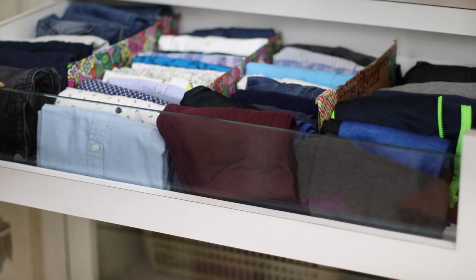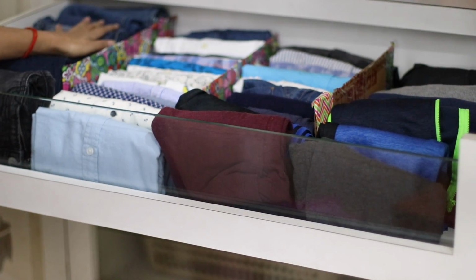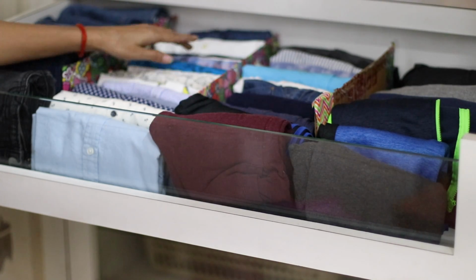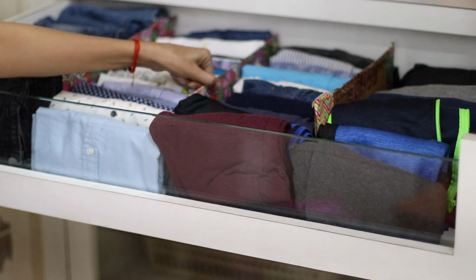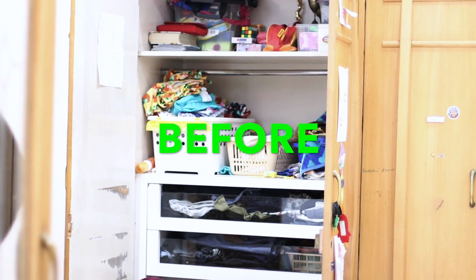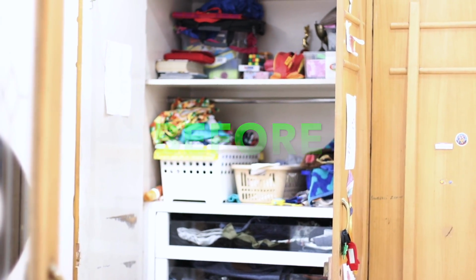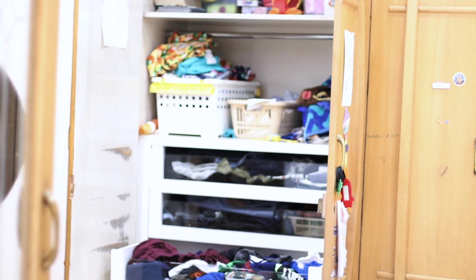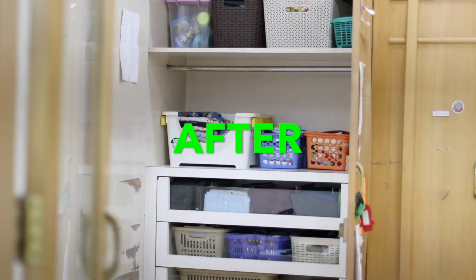So this is what the drawer looks like now with all our DIY dividers. There are pants on one side, shirts on the other side, track pants, and some jackets in the fourth column, all neat and nice. So this is the closet as it looked like before, and we did a really nice cleanup with this closet, and this is what it looks like now.